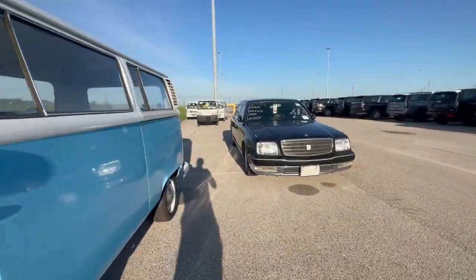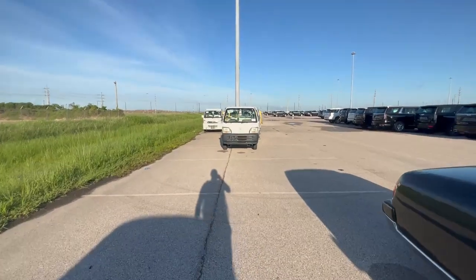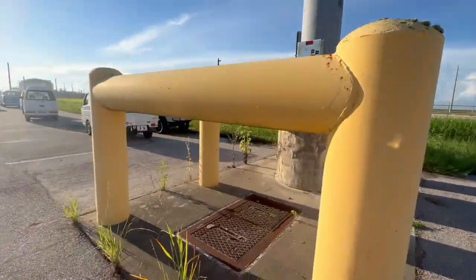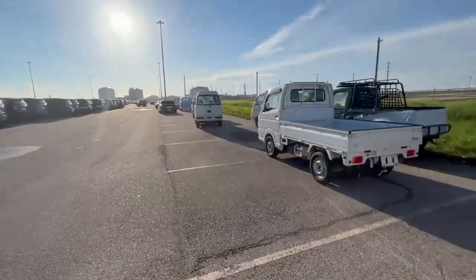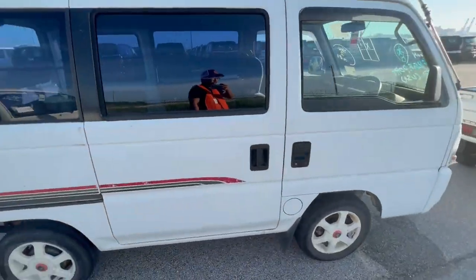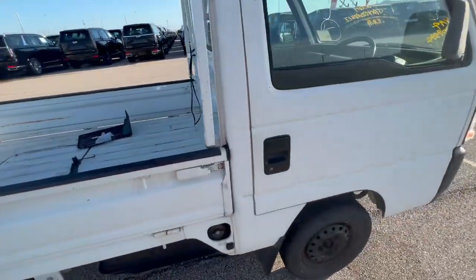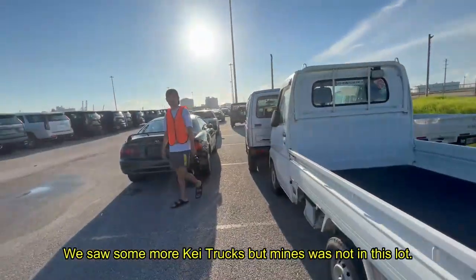And then they got the vans here. That's not mine. Mine has a dent in the front, so there's a blue one too. Oh, a Suzuki and then a blue. So, it has to be one of the three in the front. I was thinking of getting a van. Nice. This one's not mine. It's probably one of the three in the front.